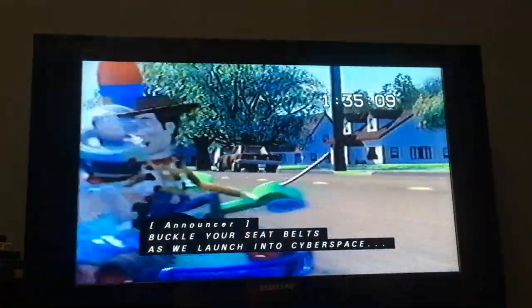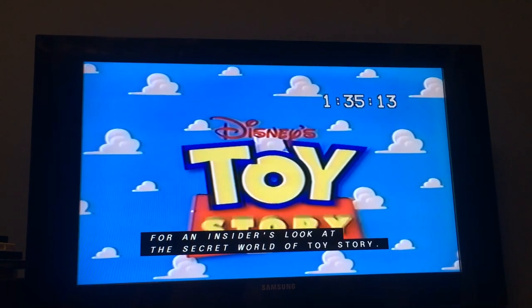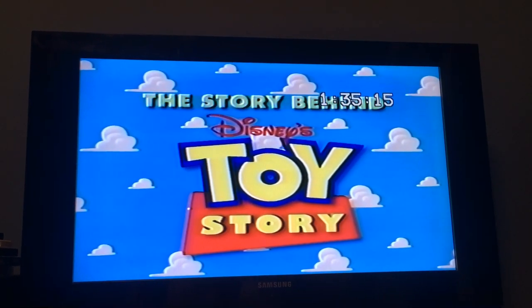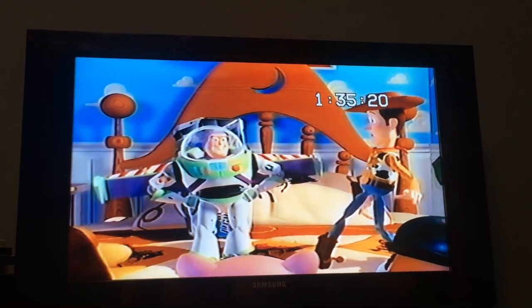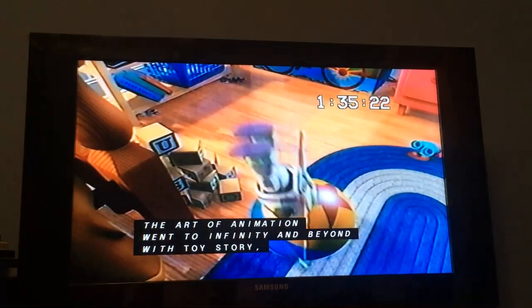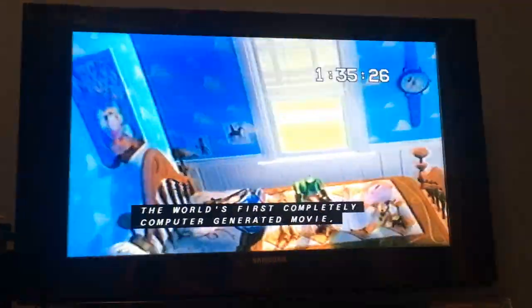Seatbelts as we launch into cyberspace for an insider's look at the secret world of Toy Story. The art of animation went to infinity and beyond with Toy Story, the world's first computer-generated movie.